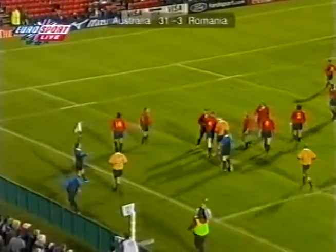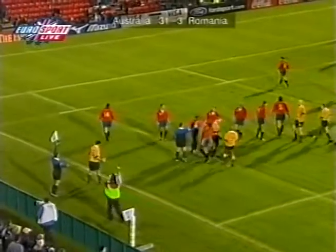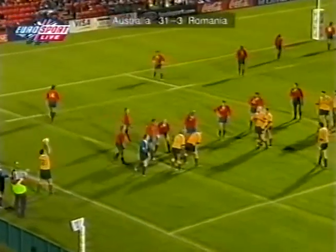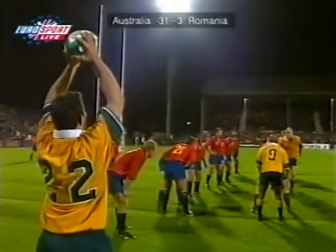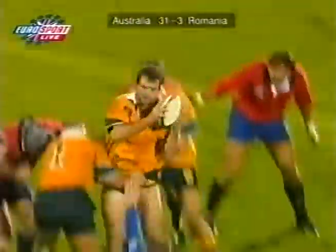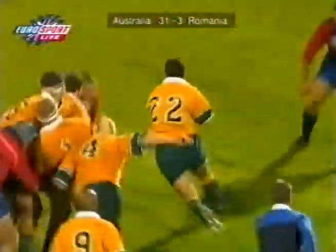Just when you look at the players that Australia have, you know, they take Ben Tune off, they've got Joe Roth to come onto the pitch, and Ian Strauss as well from the bench. Quality all through the squad. Jeremy Paul.